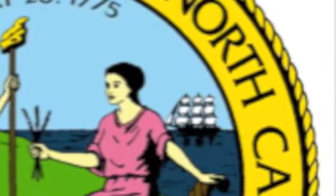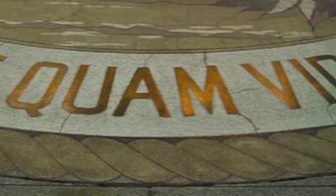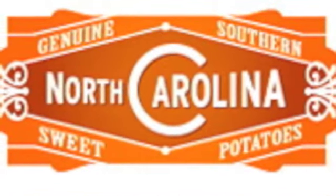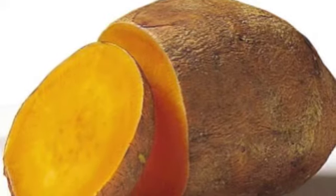The second woman is known as Plenty. She is holding a bundle of overflowing food. The Great Seal also has the state motto written on it that says, "Esse quam videre," which means to be rather than to see. In the North Carolina seal, you can see the state vegetable, the sweet potato featured in the cornucopia. North Carolina designated the sweet potato as the official state vegetable in 1995.